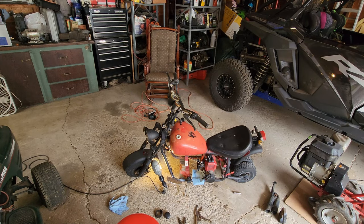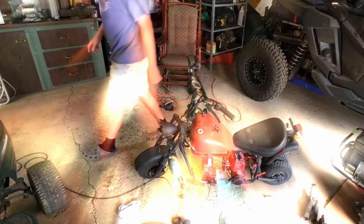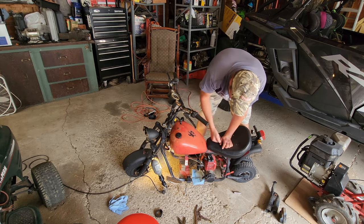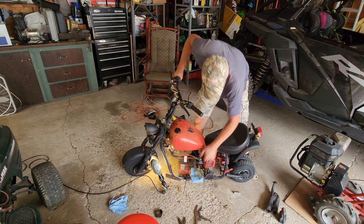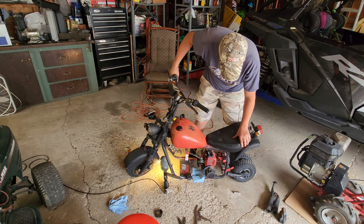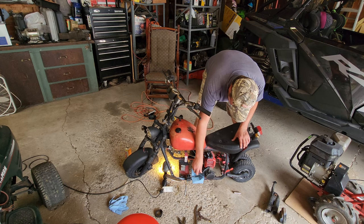Well, through a little magic and wizardry, I was able to reconnect those. They'll probably stay on for about 6 or 7 vibrations and then pop off. Cross your fingers, folks. I'm hoping for the best. We are getting a prime. Ignition switch does nothing. Let's give it an encouragement shot. Nada.